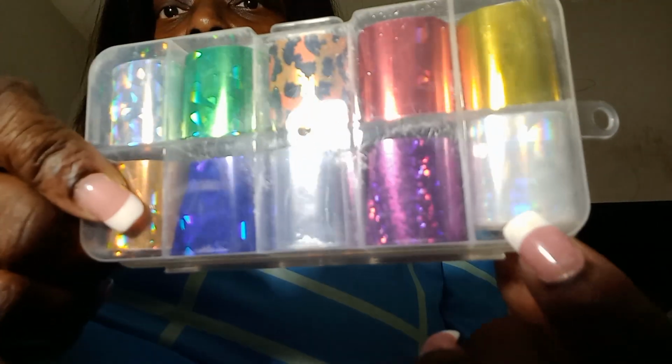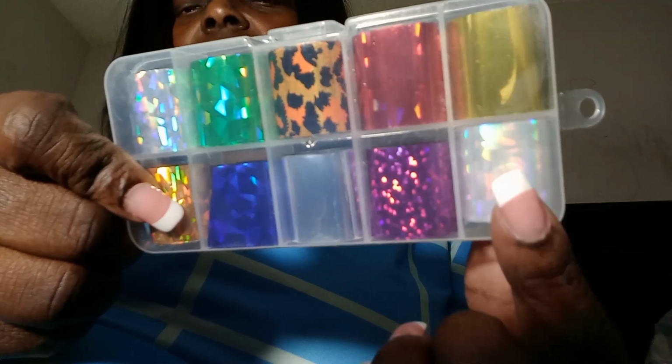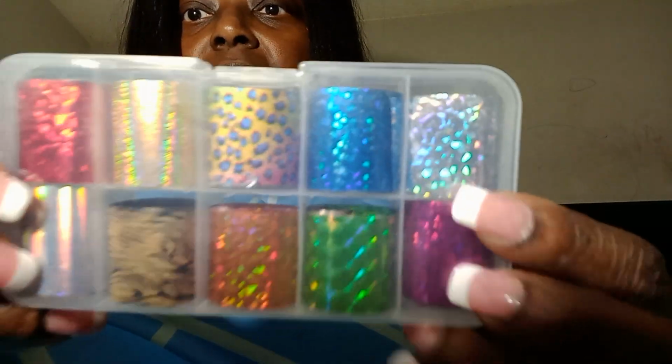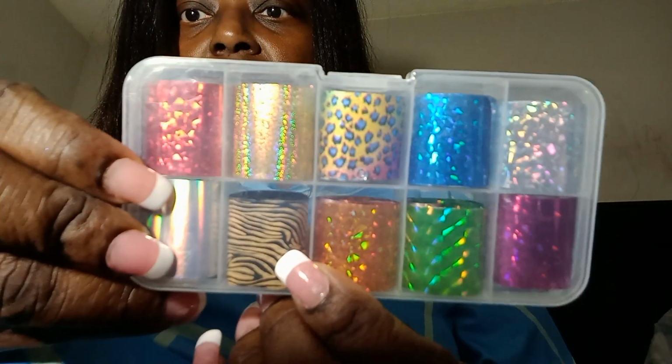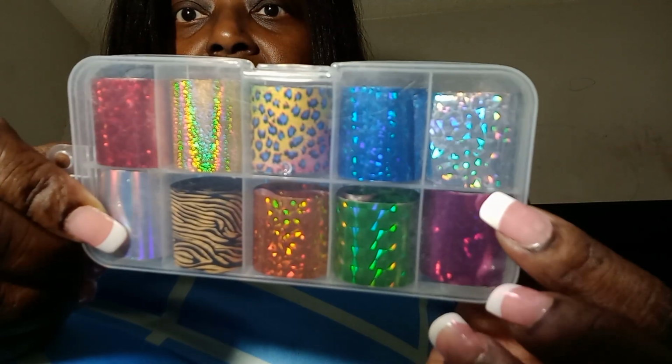I can see myself doing a milky white, which I do have a milky white gel polish, and then using this as the French nail tip. I can see that. And then we got more animal print. Cheetah. This, look at the red for Christmas, and then this is more of the whimsical.